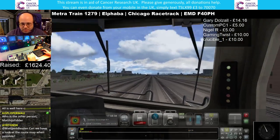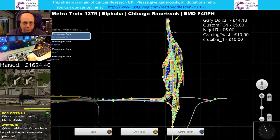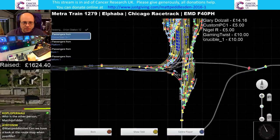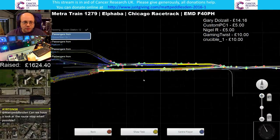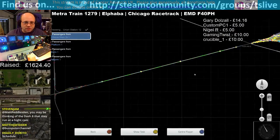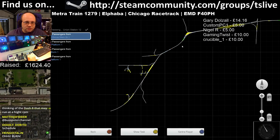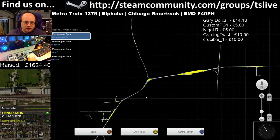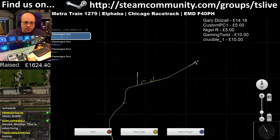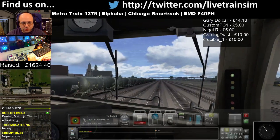Can you have a look at the route map, Ayrtons? Absolutely. Don't want to miss too much AI, but there you go. This is Chicago. And we've got all the different yards. I think that's the Union Pacific Yard. I can't remember what these different yards are, but there's loads of yards. Chicago is incredibly busy for yards. We've got Aurora up here. And there's also the branch line that goes up to here, which is like a slow single track line.